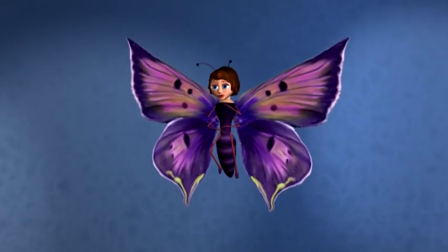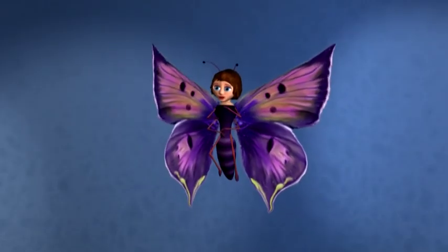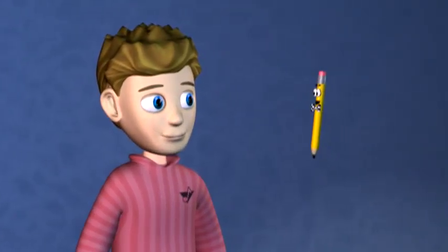If your nose is at its best and you don't have a cold, you can tell the difference between as many as 10,000 different smells. That's amazing! It certainly is.